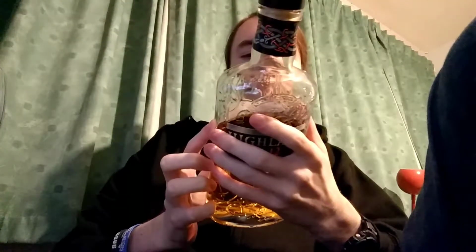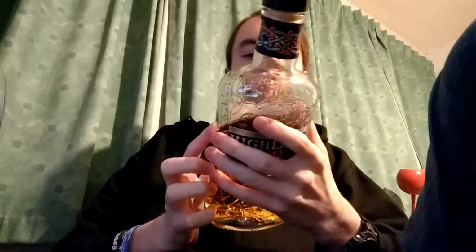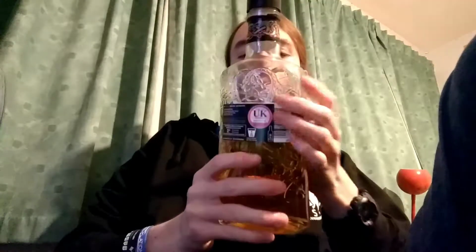But as you can see, we're down to about just over half a bottle. I can best tell you the ABV in the small descriptions here. Highland Park 12-year-old Viking Honor, single malt Scotch whisky, 40%. Tasting notes: natural colour, heather, honey, sweetness, rich fruit cake, aromatic smoked peat. Interesting. I have read that before, but I've forgotten all about those tasting notes on there.